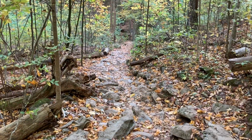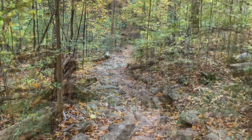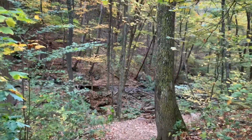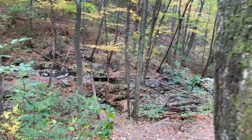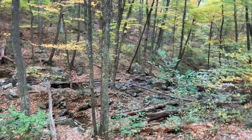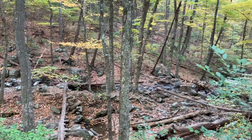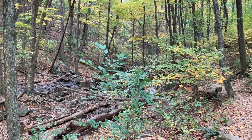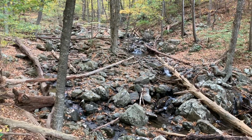So, as you can see, we're going down. I can see the water down there. We'll come on up to it in a minute. Try and do this without being too jumpy. So we get to walk alongside this for a few miles, the way I understand it. Nice little area. Peaceful. Like I said, we're getting to the cool stuff.